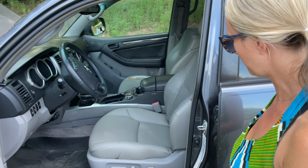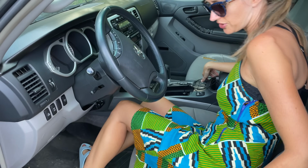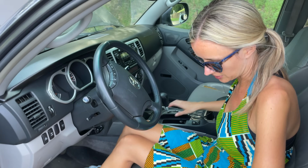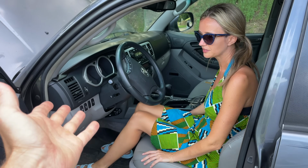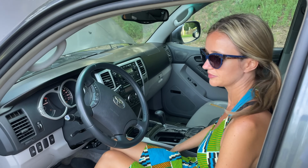You want to sit in it? Beautiful. Because remember, last time the seat was all ripped up. Yeah, I haven't actually seen it installed. Yeah, and then obviously the dash, you remember the dash, how bad it was? Yes. So the dash is now fixed, looks new.